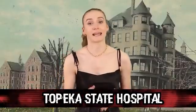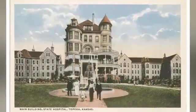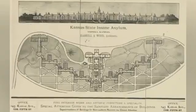Moving on to number 9, we have Topeka State Hospital. The Topeka State Hospital, located in Kansas, operated from 1872 to 1997. And this hospital, much like the others on this list, has quite a dark history. So apparently in the early 20th century, a reporter visited the facility and witnessed some terrifying things.